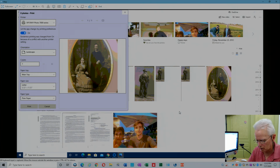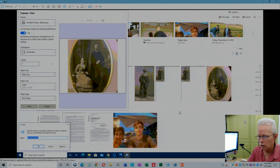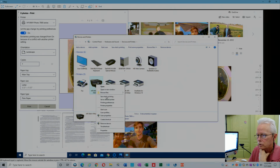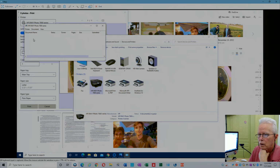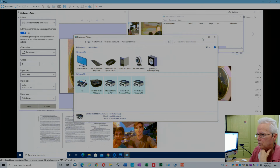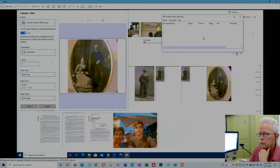Okay, I'm going to go a different direction with this. I'm going to press the Windows key and the letter R and go back into Control Printers and see what that tells us. I'm going to right-click on the printer and choose See What's Printing. And it doesn't show anything is printing. Now I'm going to drag this window over to the side and then minimize this printer screen. And then I'm going to try printing again. I'm going to watch to see if a print job shows up over here.